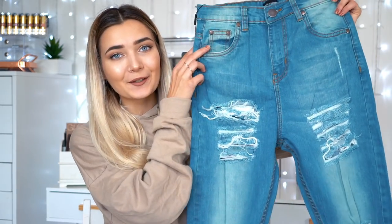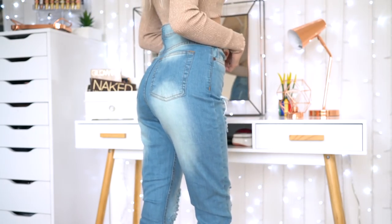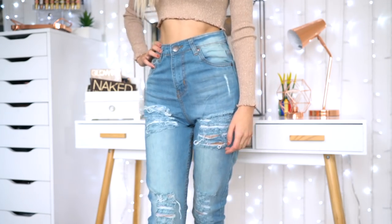And the last item I got from Pretty Little Thing are a pair of jeans. So this is what they look like. They're kind of high-waisted again. I just love high-waisted jeans. You'll never see me wear jeans that aren't high-waisted, basically. So I really, really like these. They're kind of ripped and distressed on the thigh and also on the knee, which is nice. I don't know if these are gonna be my size, actually. I got a size 10. Maybe I should have got a size 8, because they do look a bit big, but we shall see.